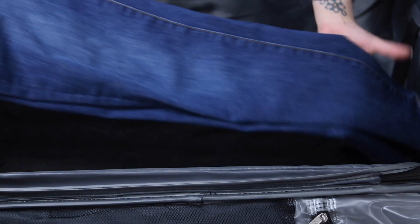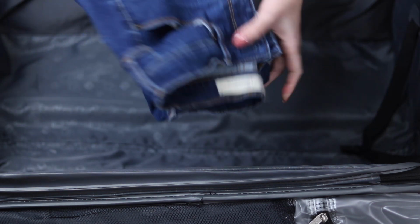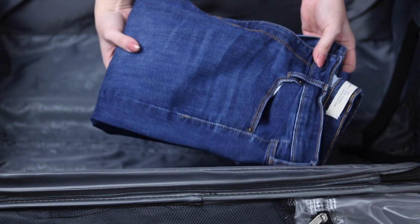I have been rolling clothes ever since I can remember. For my jeans, I like to fold them in half, and then I take the end, fold it upwards, and one more time again over that. So this is what my jeans are going to look like.